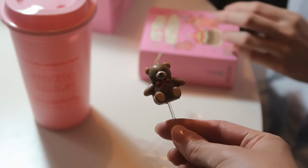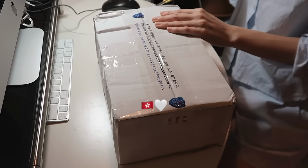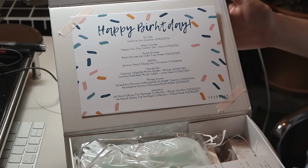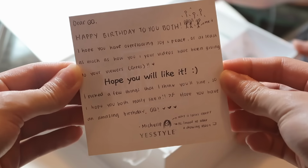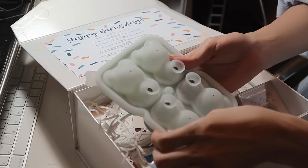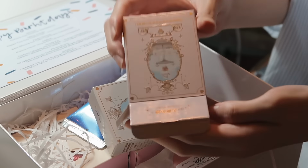Look at that. And a tea bag. This is from Michelle all the way from Hong Kong. It says happy birthday. From Michelle from Yesstyle. Okay, that's Michelle from Yesstyle. Thank you, Michelle. Oh my god, do you know what this is? Oh, that's an ice tray. A teddy bear. Teddy bear. Oh, it's a teddy bear. That is so cute. Okay, these have blush and it's all written in Chinese.